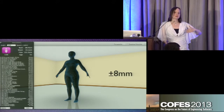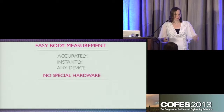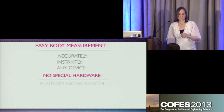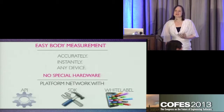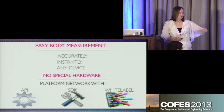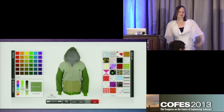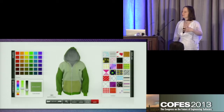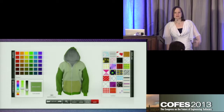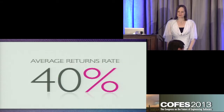And we have an API, which means that we can enable all sorts of different industries to work with this and make good use of it. I created it for mass customization because I saw a technology gap there. I wanted to enable that industry, and it just wasn't happening fast enough. And then we took it into retail, where, believe it or not, e-commerce clothing has an average returns rate of about 40%, and at least half of that is just due to stuff not fitting right.